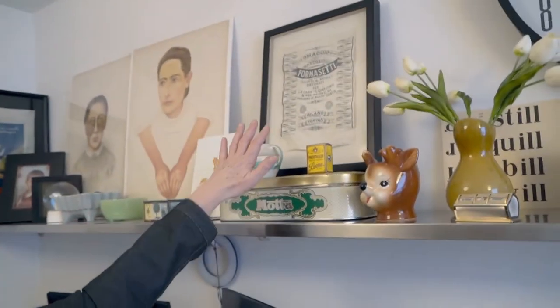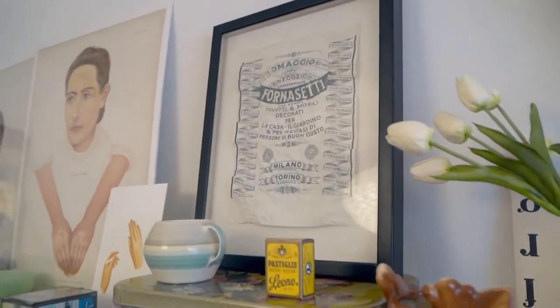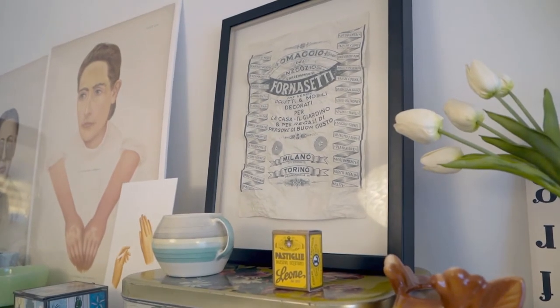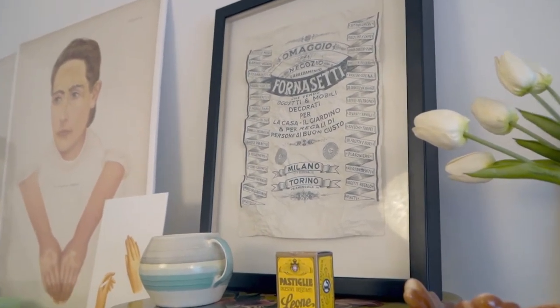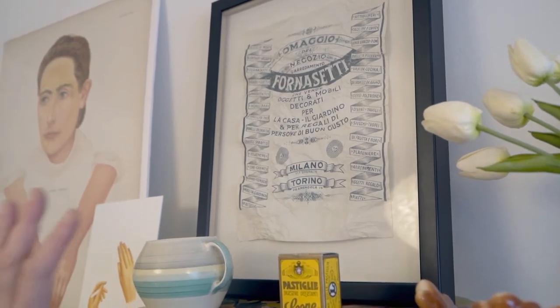This is a treasure of mine. It's actually a wrapper from the Fornasetti store in Milan. It was the only thing when I went there, which was 20 years ago, it was the only thing I could afford to get in the store. And this part of my very long desk I reserve for any kind of digital work that I'm doing.